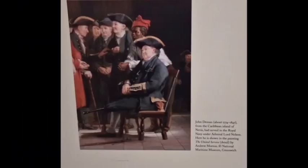And black pensioners, and there were black pensioners as well. And this man that we can see over to the right, leaning on the back of the chair, the man who's got a wooden leg, John Deman, born about 1774, died in 1847, from the Caribbean island of Nevis, had served in the Royal Navy under Admiral Lord Nelson. Here he is shown in the painting of the United Services by Andrew Morton.